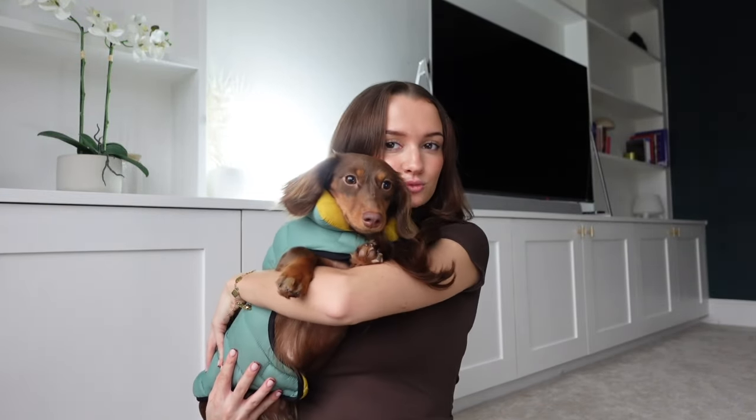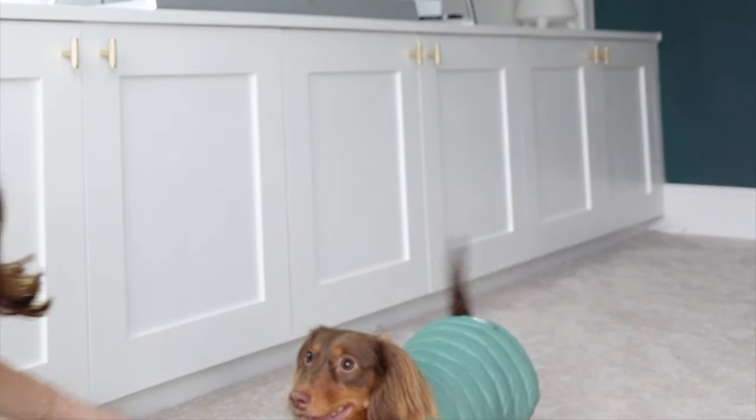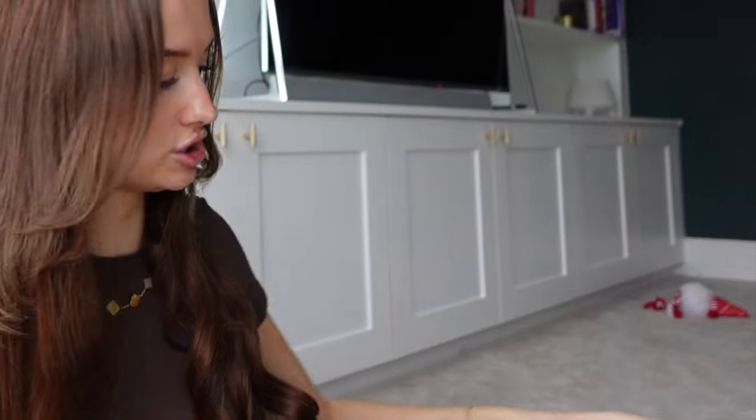How cute is that? Come on. There you go. It's really cute. This coat is from a brand called Ginger Ted. They do coats for specific breeds. I think there's a list on the website of all the different breeds that they tailor to. That specifically fits a miniature dachshund, and it is the perfect fit for Mabel. It covers her up completely.